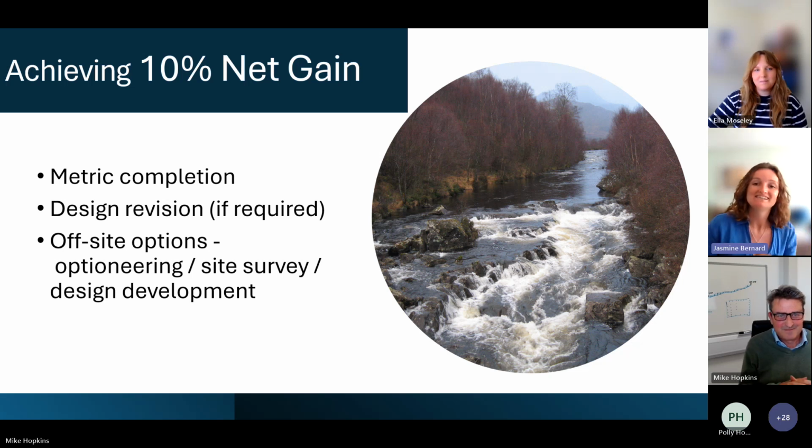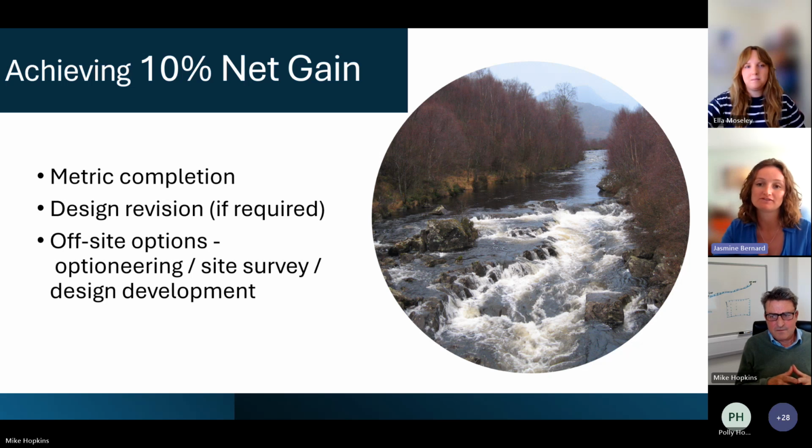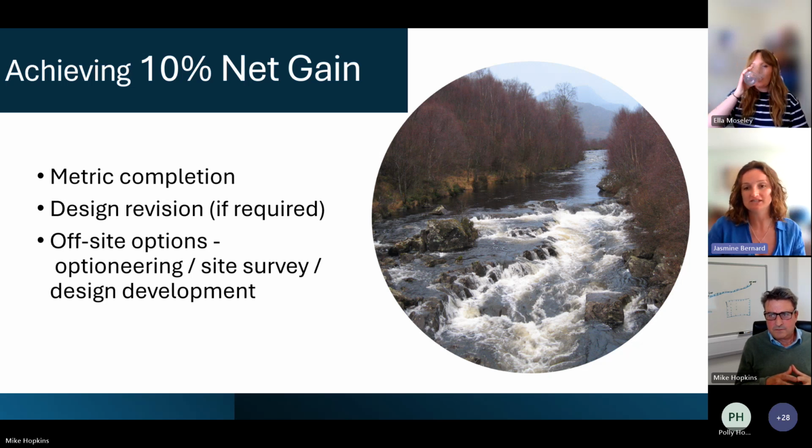So thanks, Ella. We're now at the stage where we have a frozen design that has been developed with ecologists and geospatial surveyors, and we need to use this within the biodiversity net gain statutory metric. So we'll combine watercourse, area and linear baselines and interventions to reach your biodiversity net gain score. Hopefully we've achieved that 10% net gain in all of these habitat types the first time round. The likelihood of this happening on the first trial is much greater if the above steps are undertaken and we are instructed as early as possible in the process.